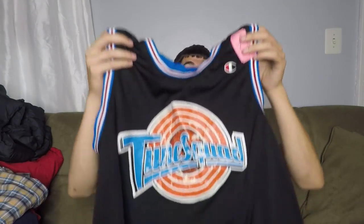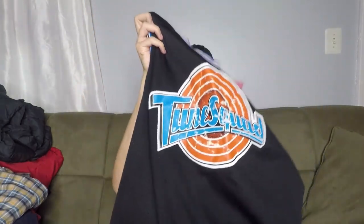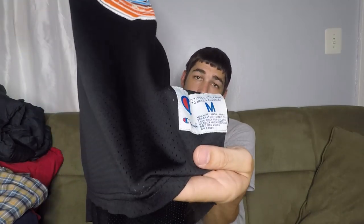Alright, so this is probably my favorite find of the day. It's not worth a ton, but it's a Champion Toon Squad Michael Jordan jersey. It does have some fading, some wear up there on the front of the Toon Squad. I think it's one of the vintage ones. It really doesn't matter too much.